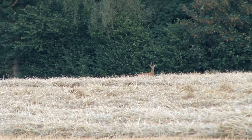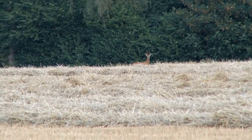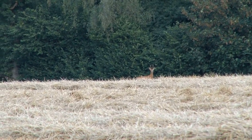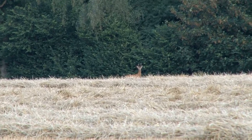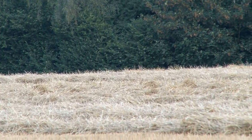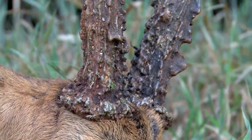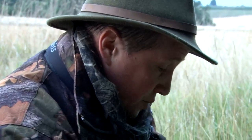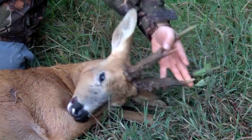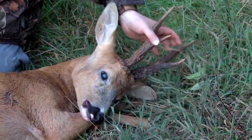The old boy lifted and started cracking off right in towards the woods, and luckily he just had to make the fatal error, as unfortunately a lot of them do, and just have one last look back, and it just gave me the opportunity to get the rifle on the sticks quickly and take the shot. But yeah, that was absolutely stunning, a beautiful stalk, and it's so nice when you get the beast that you were actually after at the beginning of the day.